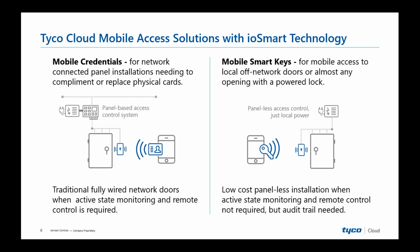We're seeing customers with a wide range of doors that are fairly low risk. They could be interior doors, office doors. They don't require door monitoring in real time. They don't require remote control, but they do have a population of users that require access. And so mobile provides a really clean, simple, lower cost solution for that.